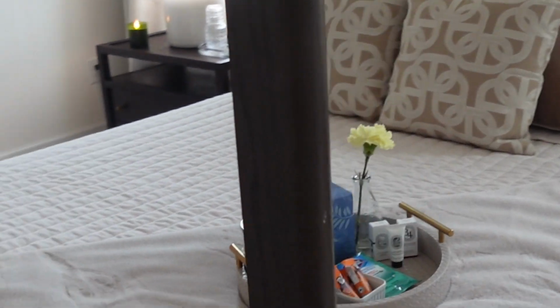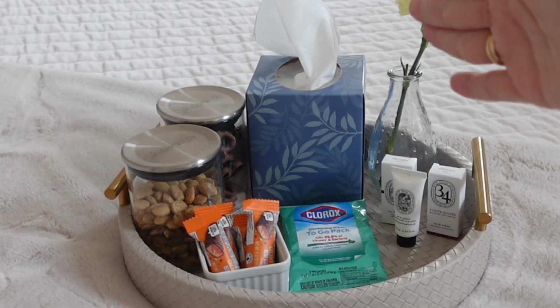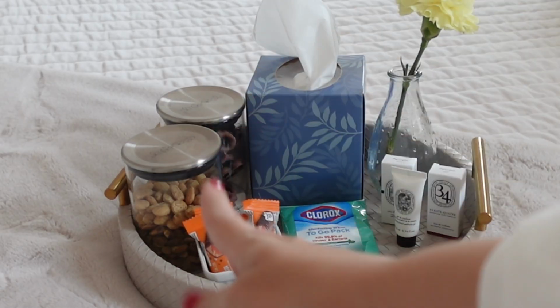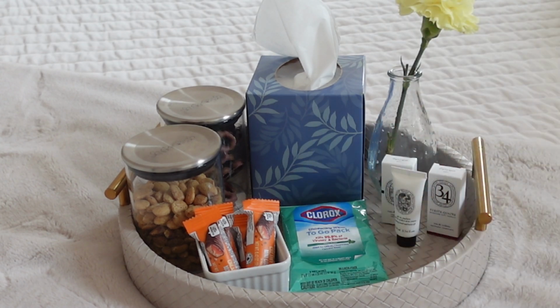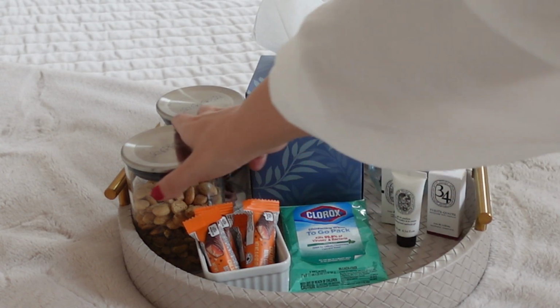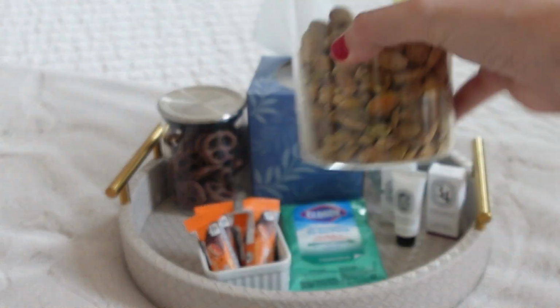Curtains and warm blankets is done. And now I'm going to show you guys what I did here. So I included Kleenex. I think it's great if they want to have some snacks. They can also, you know, clean their hands. And then we have the snacks that I made with you guys in our little 11 Madison Park containers.